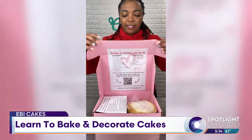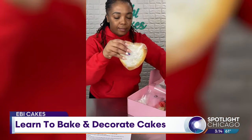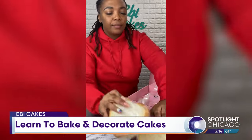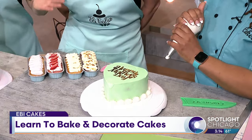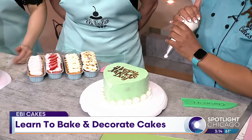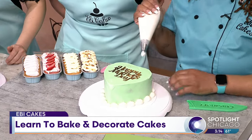So what kind of piping are you going to be doing right now? I'm going to do a basic shell border piping. This is like a classic border. If you learn this, then you can incorporate it into a lot of designs.